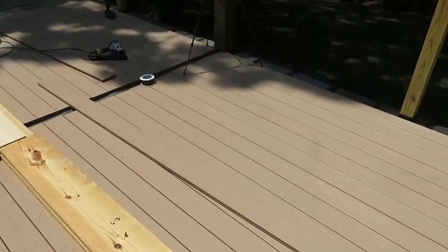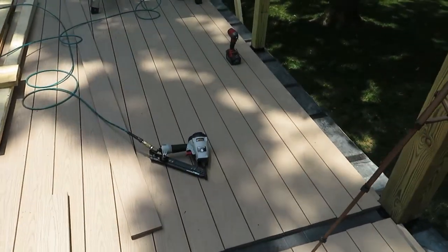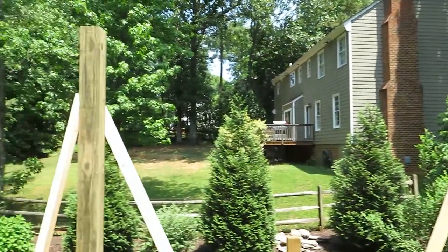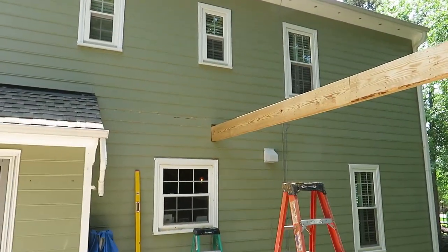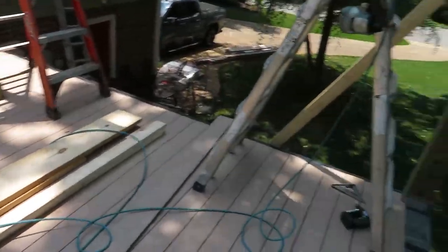Matt, my helper, has been the one responsible for the majority of that. He's been working on all this while Garrett and myself have been doing all the posts like you saw and getting the beams assembled and this one actually up in place like you just saw on that time-lapse footage. So we are moving along.